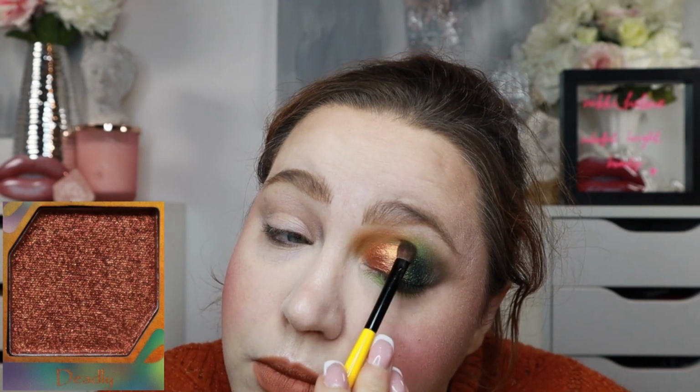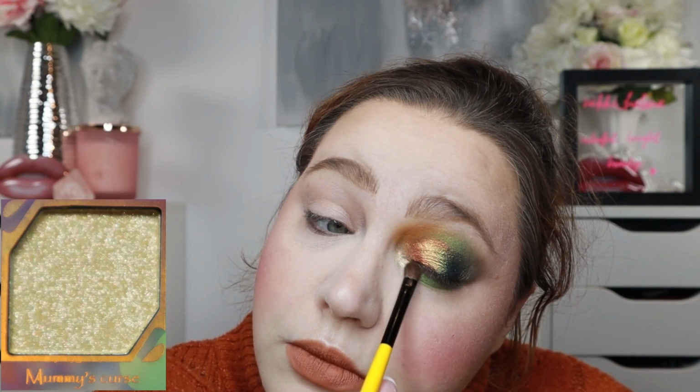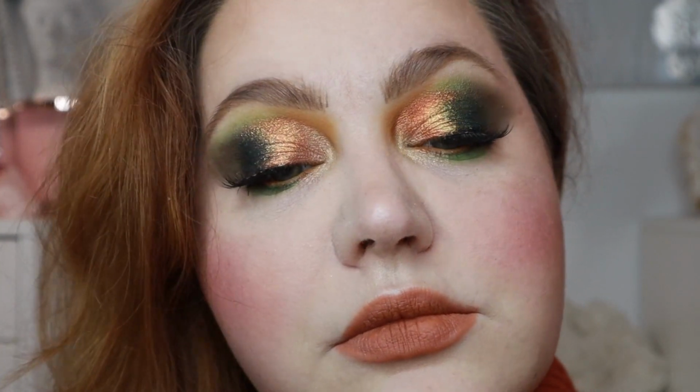On my lips, I used, by the way, the shade Swamp Frog. That is the other matte shade. I mean, I loved it, if you couldn't tell. I definitely love the look. It was so much fun to create and to do. One of my favorites though, because I mean, look at the shimmers on my eye.